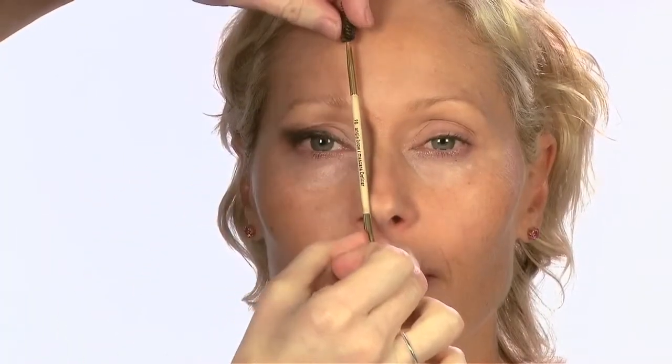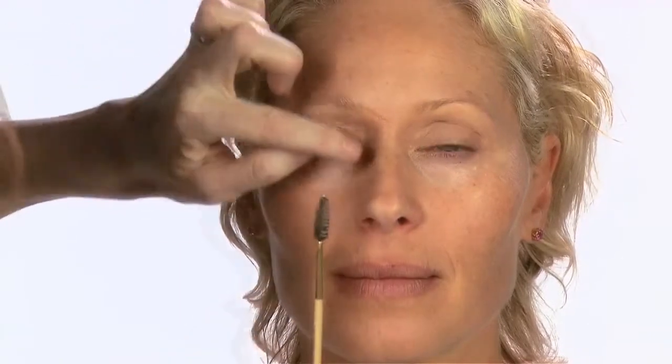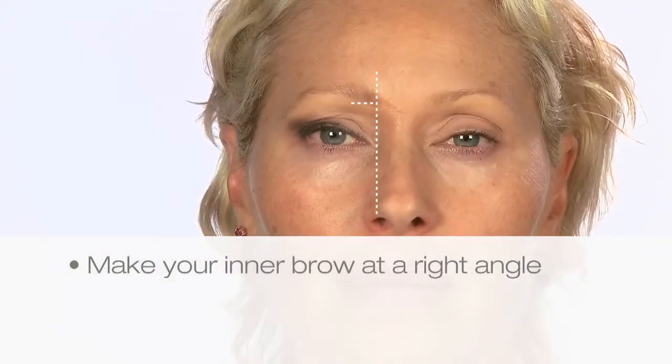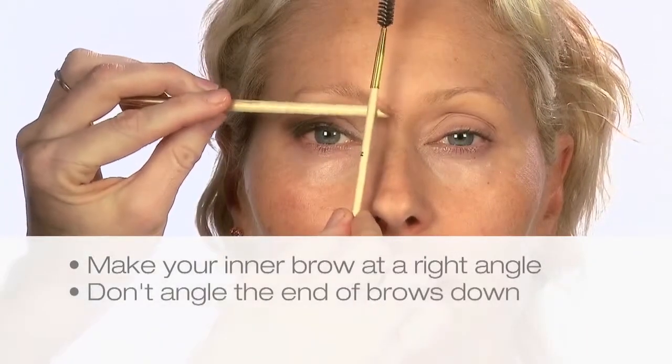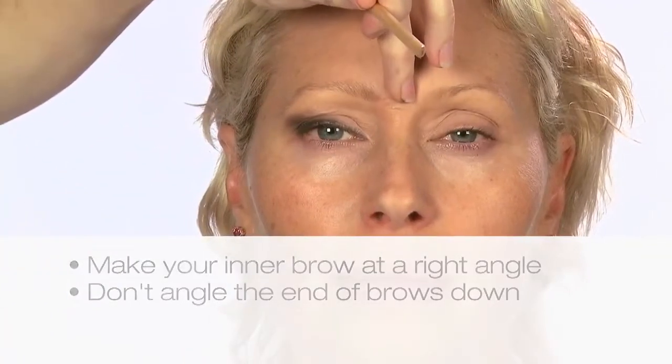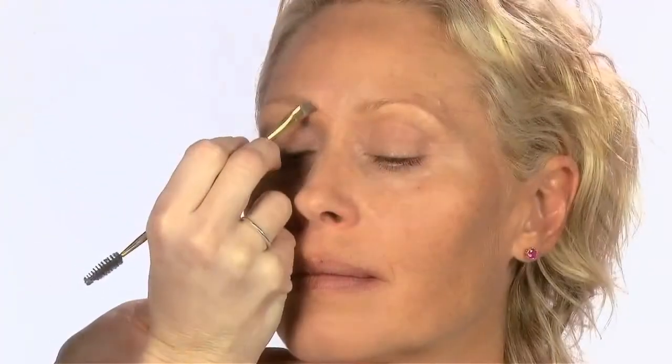So with Kate's brow, I'm going to move to that perfect line of her nose. And the other thing that's really important is you've got to make this side of your brow at a right angle, because if you don't, you'll get angry brows. And when brows go down and in, they point to the worst part of your eyes that also makes us look a bit grumpy. I'm using an angled brush and really softly making that more square and moving her brow in a bit closer to her nose bridge.